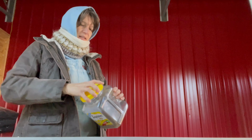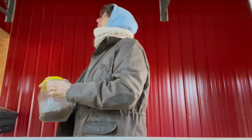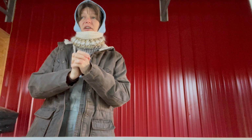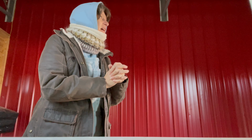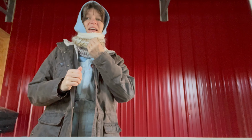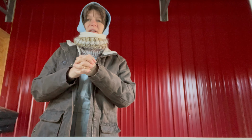Everybody. Okay, so today it is 30 degrees inside the barn. I think it's like 28 degrees actually outside. There is frost on the ground. So break out your jackets and any kind of neck warmer. I will be putting on gloves.